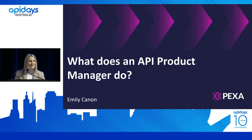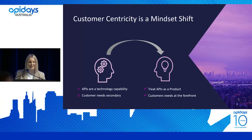We have successfully transitioned our organisation, not just one squad, to viewing APIs as products. And the key to this journey has really been a shift in mindset. I think it's working now, I'm good. Thank you. Has been a shift in mindset to now viewing APIs as products and putting customer centricity at the heart of that. And really what that means is applying product management practices to ensure that the APIs that we build hold mutual value for our customers and in turn for us.